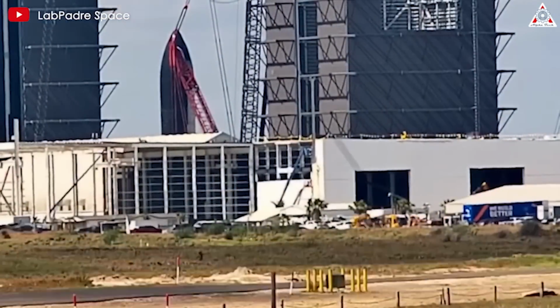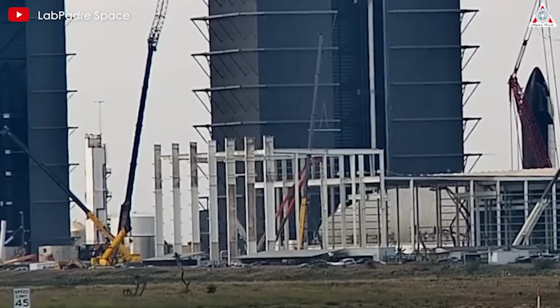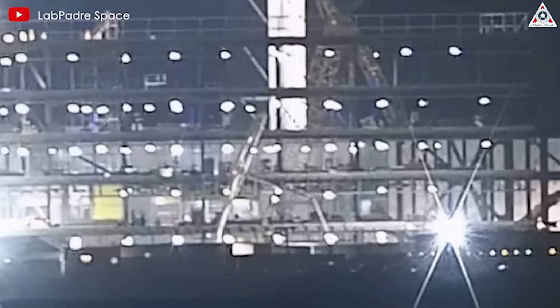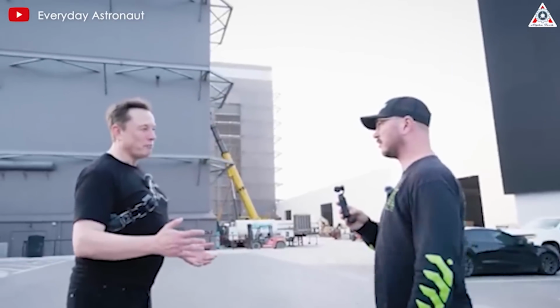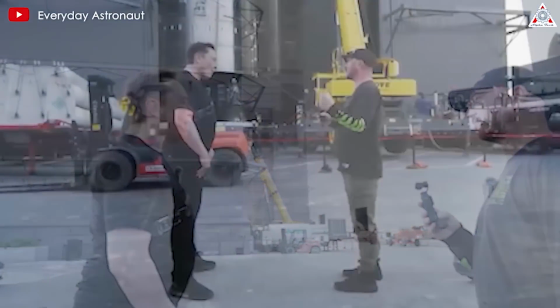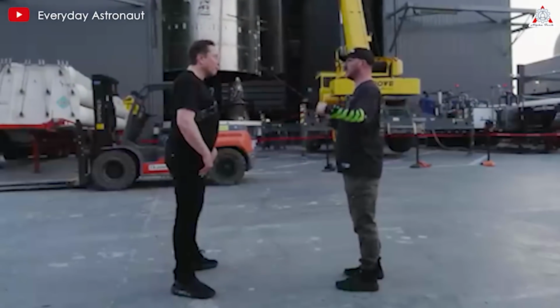In late 2022, SpaceX began construction on its largest rocket manufacturing plant at Starbase, named Star Factory. To date, the exterior of the new factory is 80% complete. But what about the inside? This has been a question among SpaceX fans for quite a while. Fortunately, recently, through an interview by Everyday Astronaut, a famous YouTuber, with Elon, we had the chance to see most of what exists inside SpaceX's brand new factory.